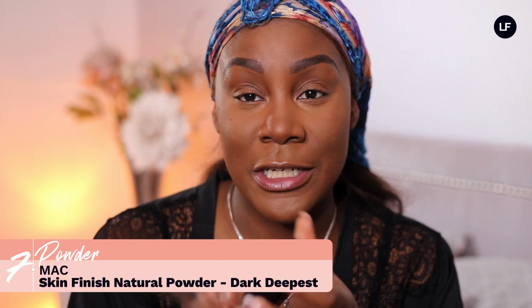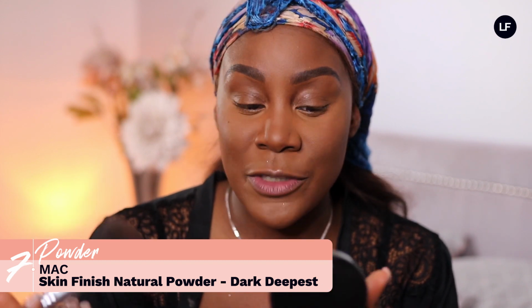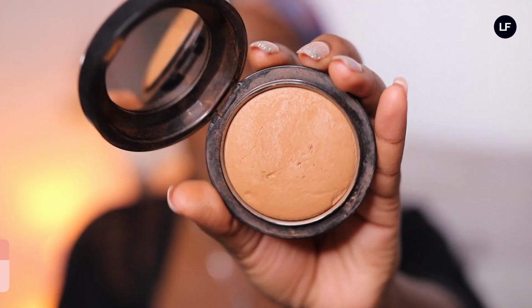This is really optional, and sometimes it really depends what type of mood I'm in myself, but I am gonna go in with the matte skin finish in the shade Dark Deepest, which is a skin mineralized finish powder. So I'm just gonna use a little bit of this. It's actually not a pigmented full coverage powder, it's very skin-like. So this is a time where I do bronze my face.